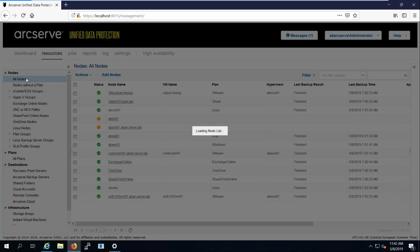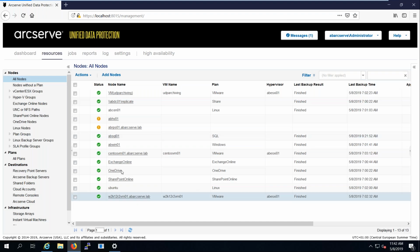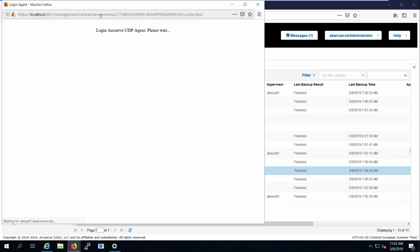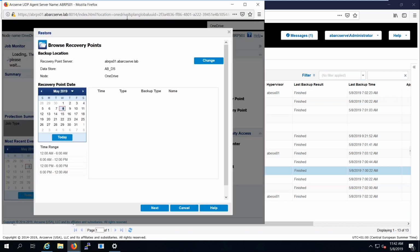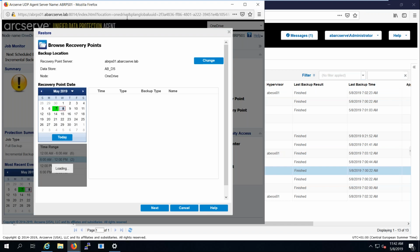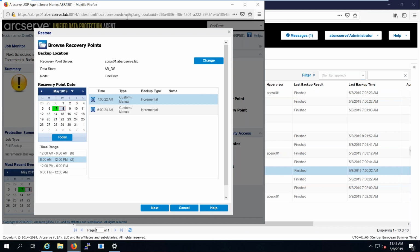I'm going to go back here to all nodes, and I'm going to show you how easy it is to do a granular recovery from OneDrive. So basically, I would just right click and go to restore. It's going to open an agent console, which is basically the proxy that I'm using to back up the data. You don't need to expose your recovery point server or RPS, which is the server where the data store is, to the internet. You can use a proxy, which is a machine connected to the internet that can bring the data from Office 365 for you. And if you're using the cloud, the procedure will be exactly the same.